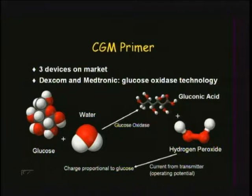And those of you in the audience who are chemists, and many of you are, will realize that there's got to be a problem with this hydrogen peroxide because there are so many potential interfering substances with hydrogen peroxide. And that is one of the problems with the current technology as we know it today. Now, this is for 2 of the sensors.